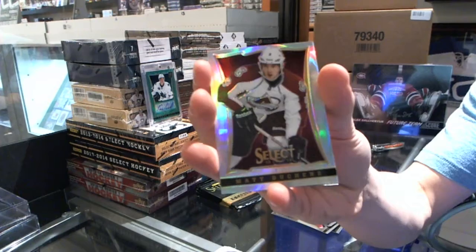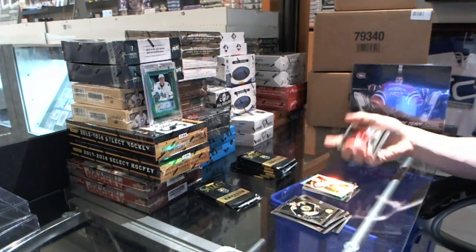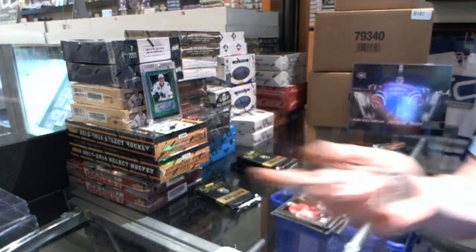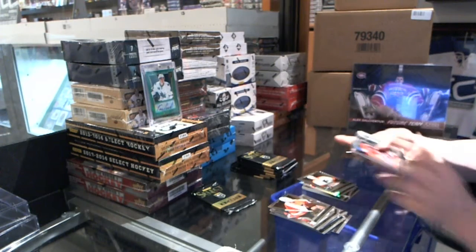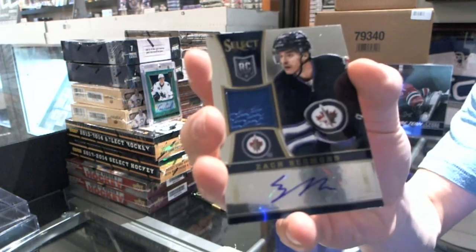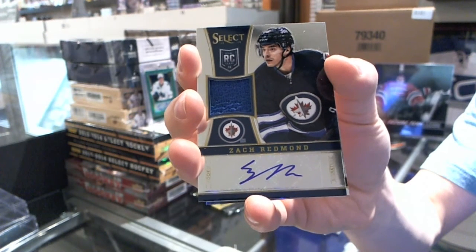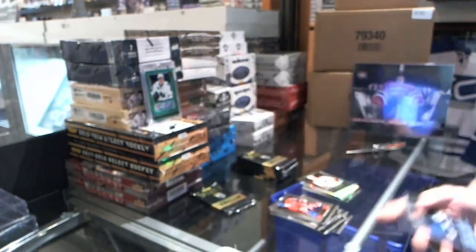Prism refractor, Matt Duchene. Freezers, Ron Hextall. Rookie, Jason Atkinson. Rookie jersey autograph, number to 199, Zach Redmond. Zach Redmond.